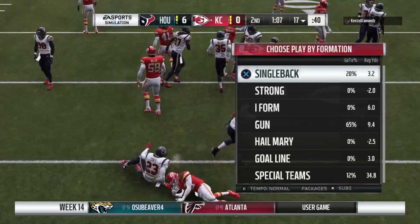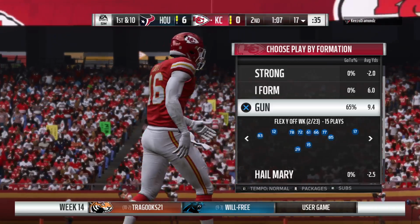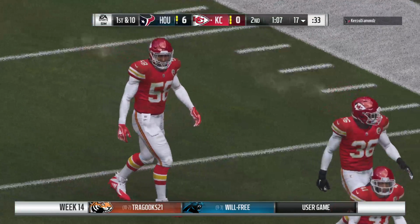That'll go as a 42-yard punt, but a net of 32. They had a 10-yard return. And the Chiefs are going to take over with a long field ahead and a 1st and 10.